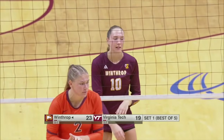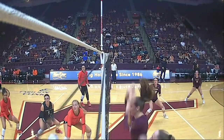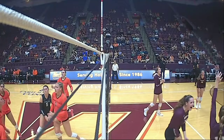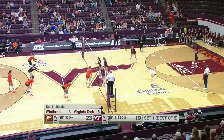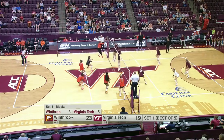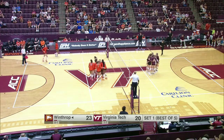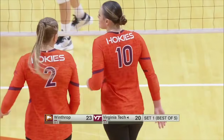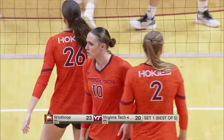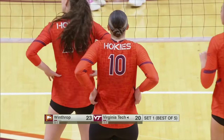And Winthrop using the size up front. You see it right there. 2 blockers on the near side, able to successfully turn away Robinson. Patrick with the kill. Bringing down the hammer was the freshman. Virginia Tech up to 20 points in the opening set.